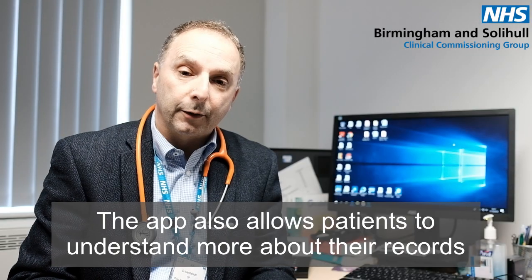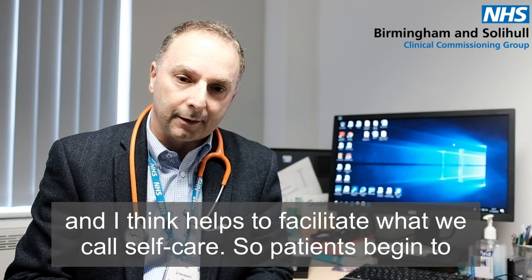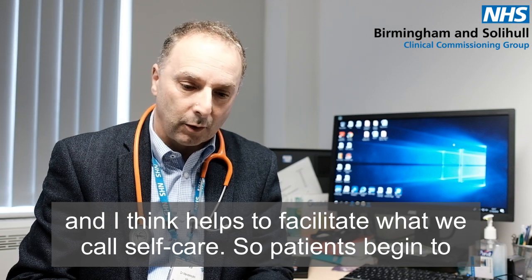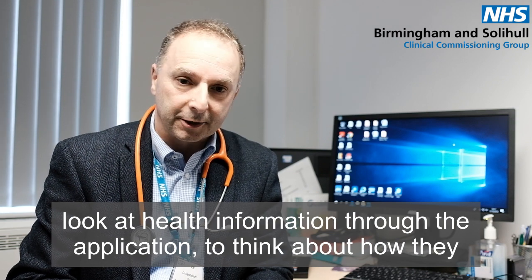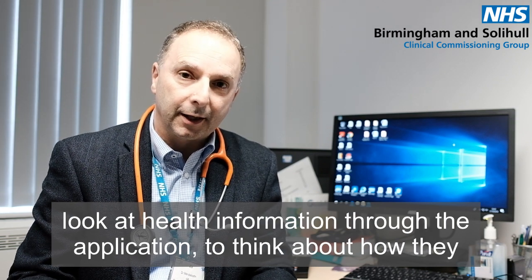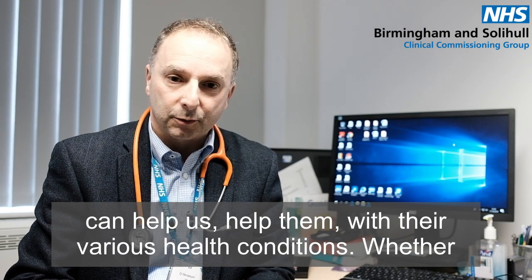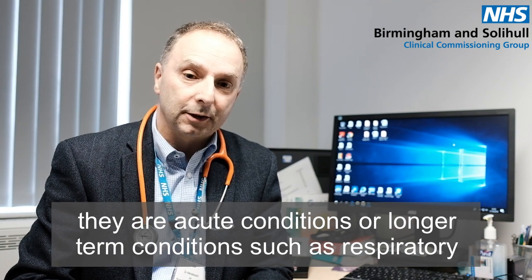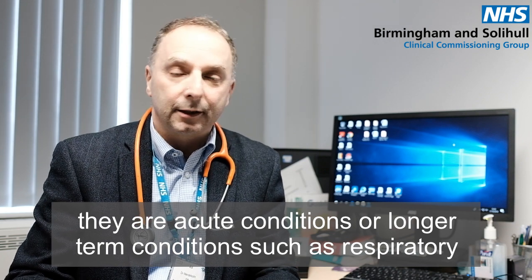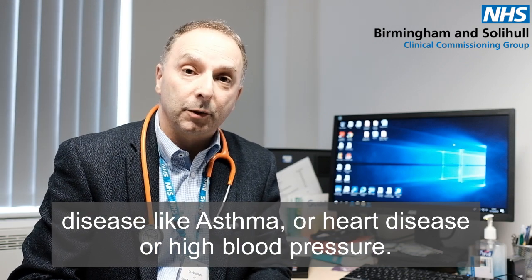And that app also allows patients to understand a bit more about their records, and I think helps to facilitate what we call self-care. So patients are beginning to look at health information through the application to think about how they can help us help them with their various health conditions, whether they're quite acute conditions or long-term conditions such as respiratory disease like asthma or heart disease or high blood pressure.